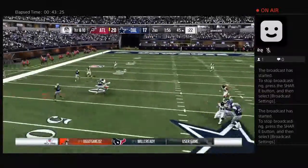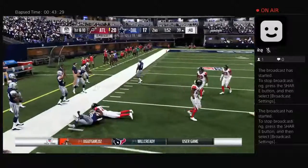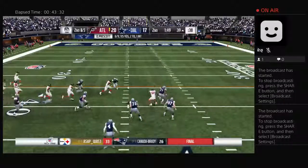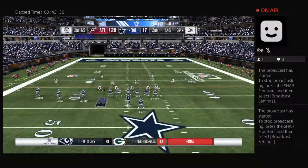First down, Prescott. Throw left side, complete. That's Austin. And he'll get it inside the 40 to the 39. 5 yards on the catch there. Brings up 2nd down. The Cowboys looking to get going again in a hurry.